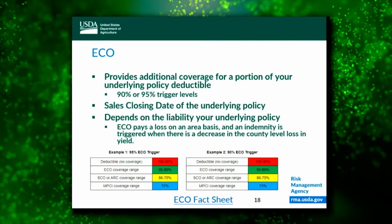The one difference, though, is that election of ARC does not impact your eligibility for ECO, because it's not covering the same thing. So I just put a little visual down here that shows what these are covering. If you have a 75% policy, SEO is going to cover you from 86 to 75, and then the ECO would be 90 or 95 down to the 86.